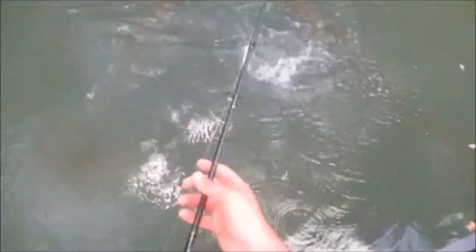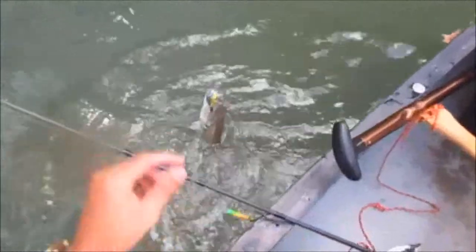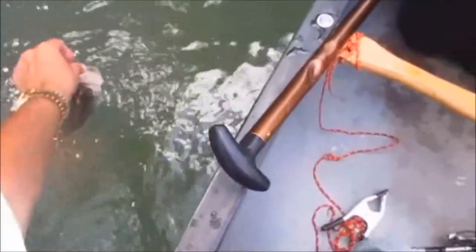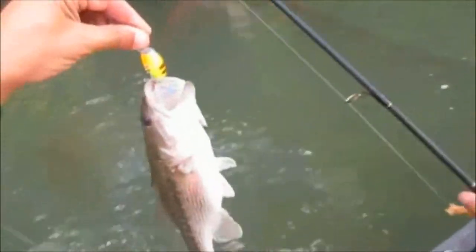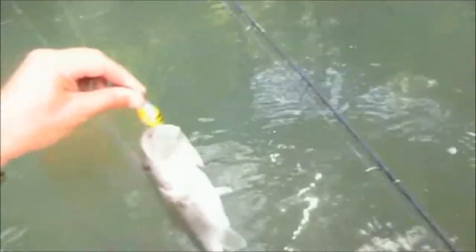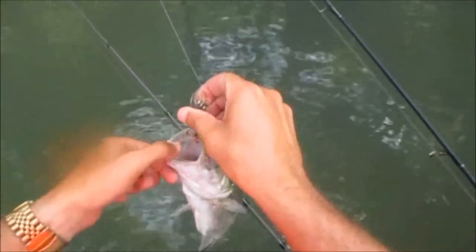Whoa. Oh yeah, man, I seen him attack that. That was cool, guys. It's not a bad fish. Not bad at all. Nice spotted bass. Oh yeah. That was cool watching him come up. He's pretty big for the river spot anyway. I'll definitely take him.